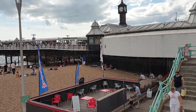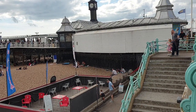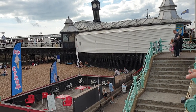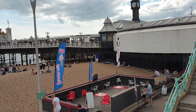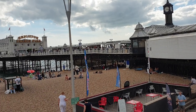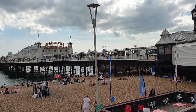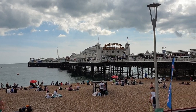They've blocked all off the end of this pier. That's all new. I don't remember seeing that like that before. Underneath. You can't get underneath it. Oh, yeah, you can. You can. Oh, there's a little gap there, yeah. Is there? Fair enough. So we're going to go on the Brighton Palace Pier and see what it's like.